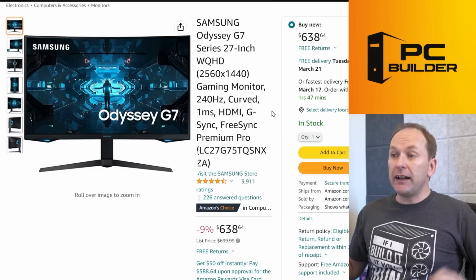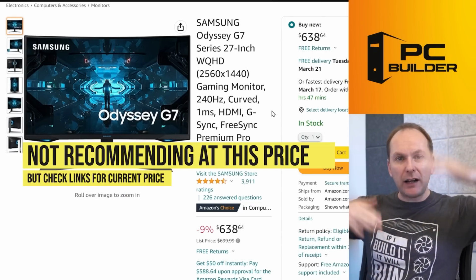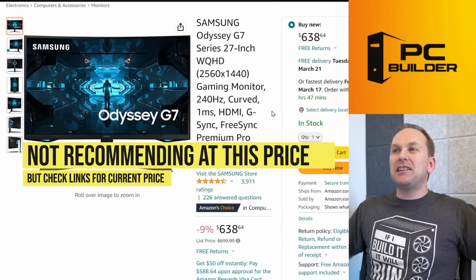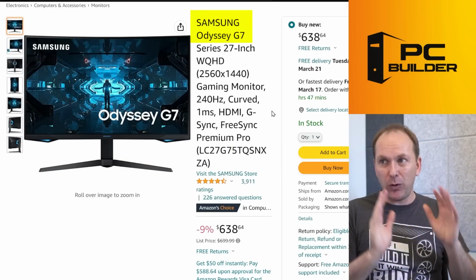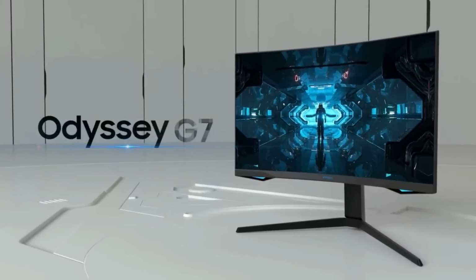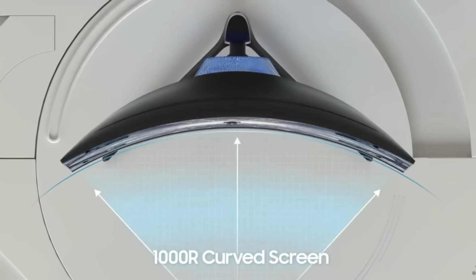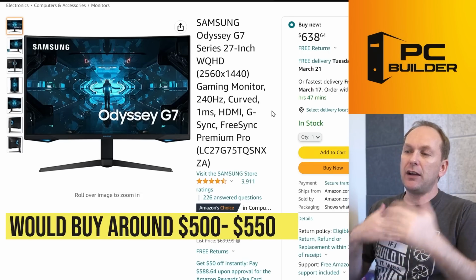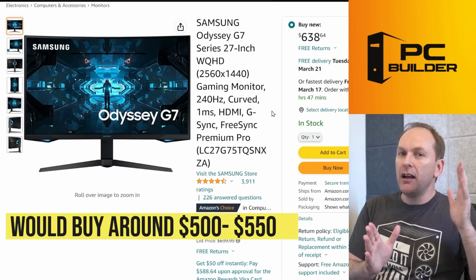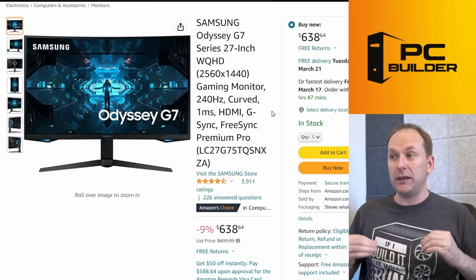$549, good price. Finally, a monitor I wouldn't recommend right now at this very moment, but the price just fluctuates all over the place, and that's the Samsung Odyssey G7, the 1440p 240 hertz version. This is a VA panel, incredible contrast. It is curved. Some people absolutely love it. Some people, not their biggest thing. I would buy this monitor when it gets down to its more typical price of like $500 to $550. Right now, it's a little overpriced as I'm filming this.